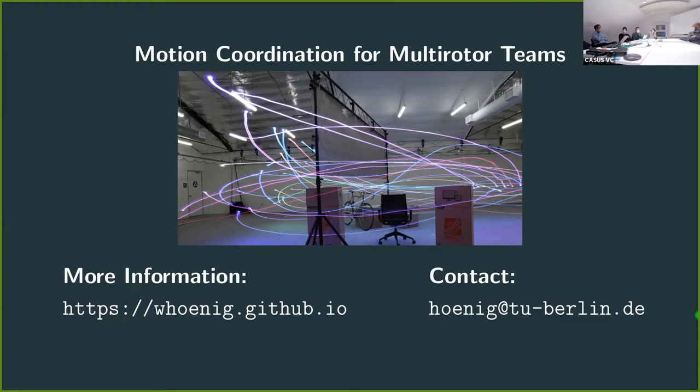So are there plans to add the camera to the drones and use it for navigation? I hope so. Okay.